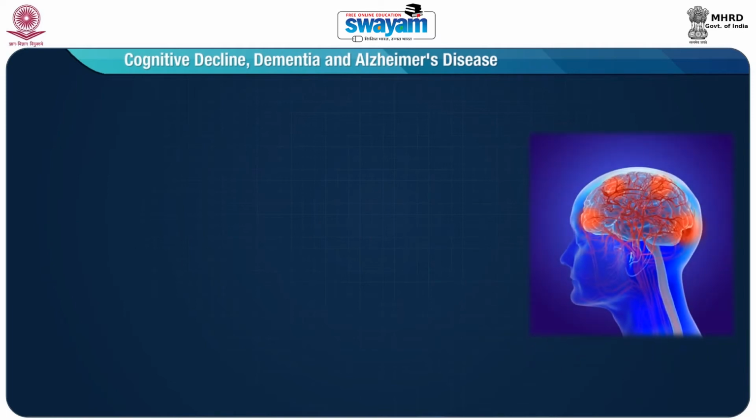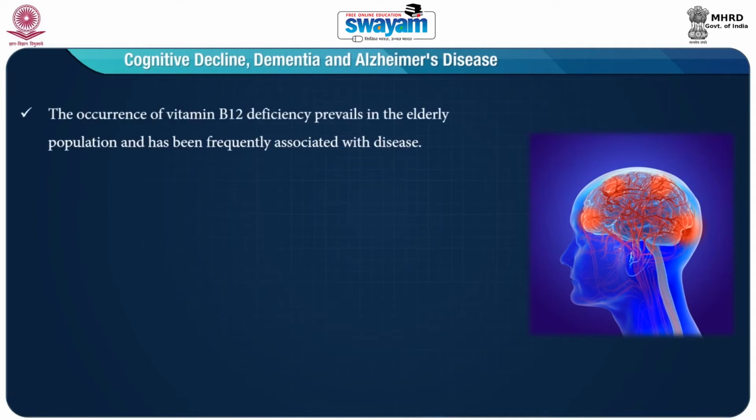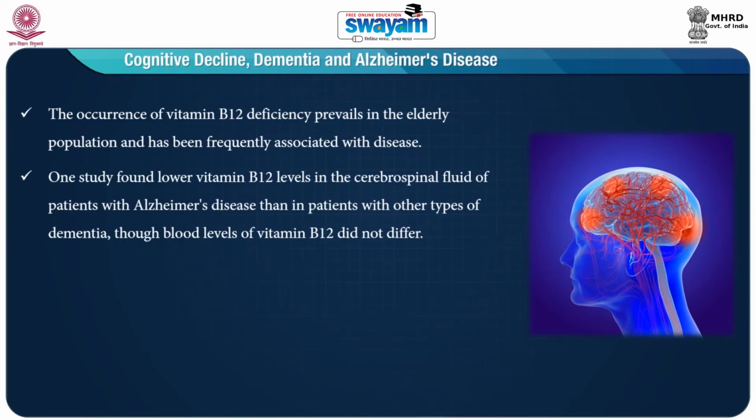Cognitive decline, dementia, and Alzheimer's disease, and the role of vitamin B12. Occurrence of vitamin B12 deficiency in the elderly population has been frequently associated with disease. One study reported lower vitamin B12 levels in cerebrospinal fluid of patients with Alzheimer's disease than in patients with other types of dementia, though blood levels of vitamin B12 did not differ.